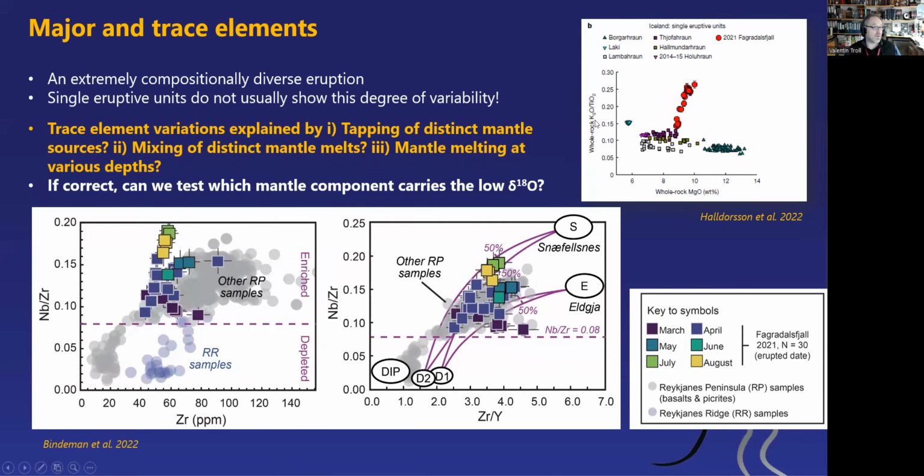They had an article where they show the reference data here for the Reykjanes Peninsula and other places in Iceland, and they show that the 21 lavas are shooting off there. This is only the first 50 days, but there is a dramatic change as well, and this is therefore pretty firm. So we found it, and the Halldórsson team found it as well. So how you interpret that, that's a slightly different thing.